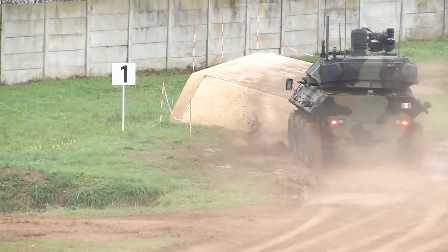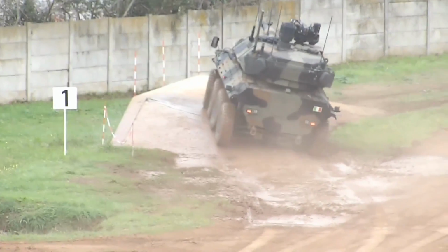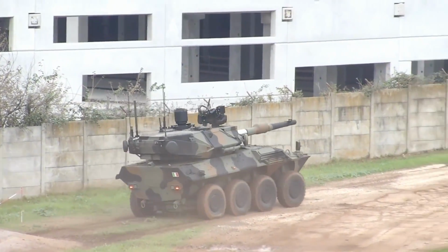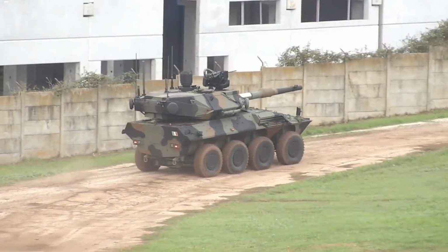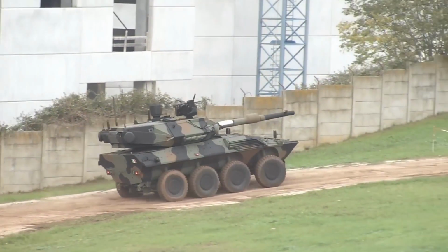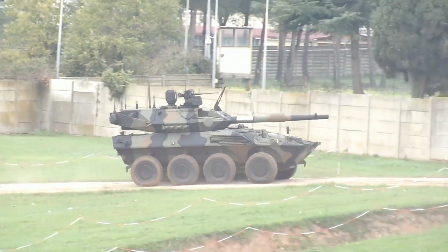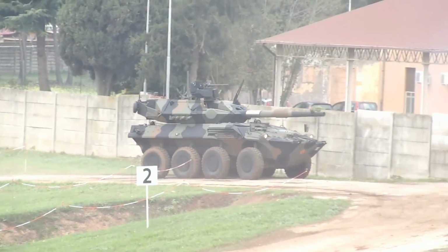So these vehicles can be placed from long distance and be able to cover large swaths of land, or to just go and find the enemy, which is really interesting because this is how I think reconnaissance should be going more nowadays. I think reconnaissance should be given more firepower at their demand if they need it, and this vehicle clearly fits that criteria.